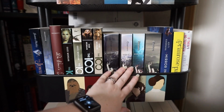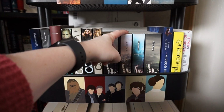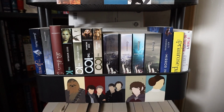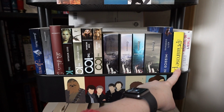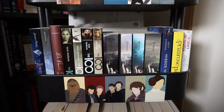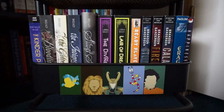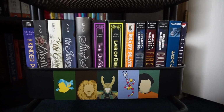Then I have The School for Good and Evil, the first book. I have another copy of the first book, and then I have books 2 and 3 in that series. Then I have Mirror in the Sky, The Primrose Path, which I picked up in Wales, and then If There's No Tomorrow by Jennifer L. Armentrout, which, as I've stated a while ago, I love Jennifer L. Armentrout.